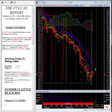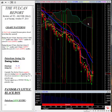Okay, now let's switch our focus to silver. As you can see, silver is pretty much the same picture. Here's the Kumo cloud here. Prices are well below it. The bottom of the Kumo cloud is back up here around the 1980 level. The blue trend line is pointing down.